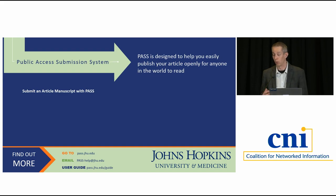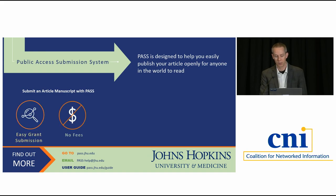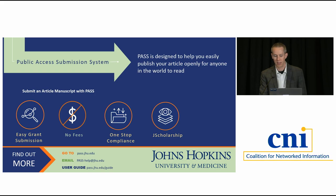pas.jhu.edu. And as one example of the resources that were created as we were working towards talking about PAS within the Hopkins context, this slide walks through some of the values and benefits that PAS brings to the table for the institutional researchers that are looking to handle and submit their manuscripts through PAS into either our institutional repository or the NIH manuscript system, which leads to PubMed.